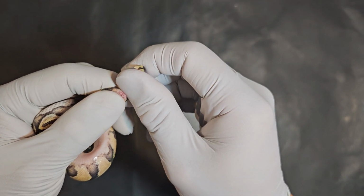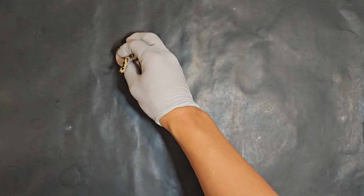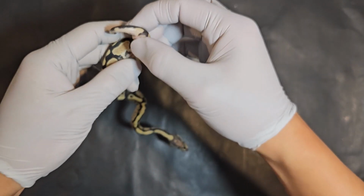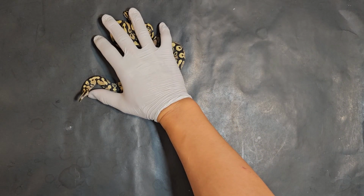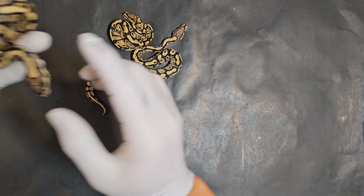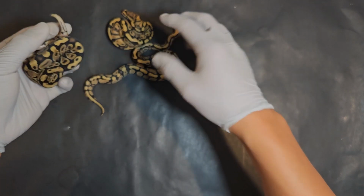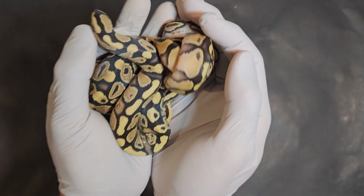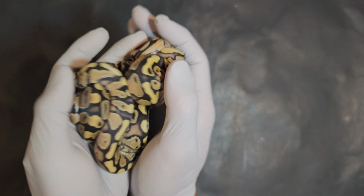I think we did pretty good on the sex odds. So that's a female. And the one that we just put away, this one that's a male. So we get a 1.1 there. And that very first one that I showed you right here, the darker of the 3, that's a male as well. So we got a 2.1 on possible lace, fire, vanilla het clowns.